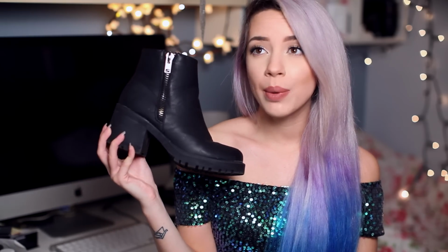I looked at these and they reminded me of the Vagabonds, which I really want a pair of, and I've spoken to so many people about them. So possibly I might invest in a pair. I've heard their soles are so spongy, soft and comfortable.